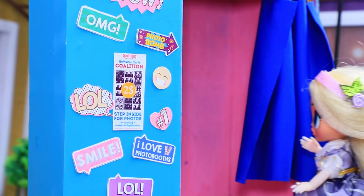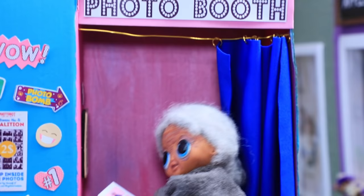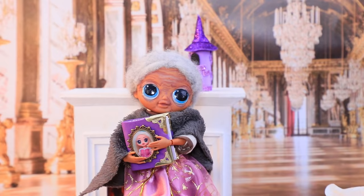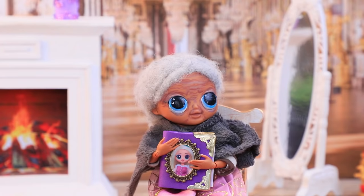One time, when Rapunzel was still a teenager, she found a photo booth. I want to take a picture too. Many years later, old Rapunzel found the same booth. And now Grandma has photos to match the ones she took when she was young. After coming home, Rapunzel put the photos into the album, next to the photos from her youth. What nice memories. Ah, those were the days.